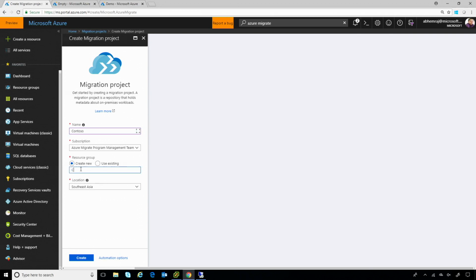You can specify a resource group that should be holding this Migrate project. And then you can choose a location where you want to run your Azure Migrate project from. Now, the thing to note is that the Azure Migrate project can be placed in any Azure region. The region from where you do the assessment does not necessarily have to be the region where you will migrate. So from one Azure project, you can do an assessment for any and every Azure region. So you don't really need separate projects in separate Azure regions.